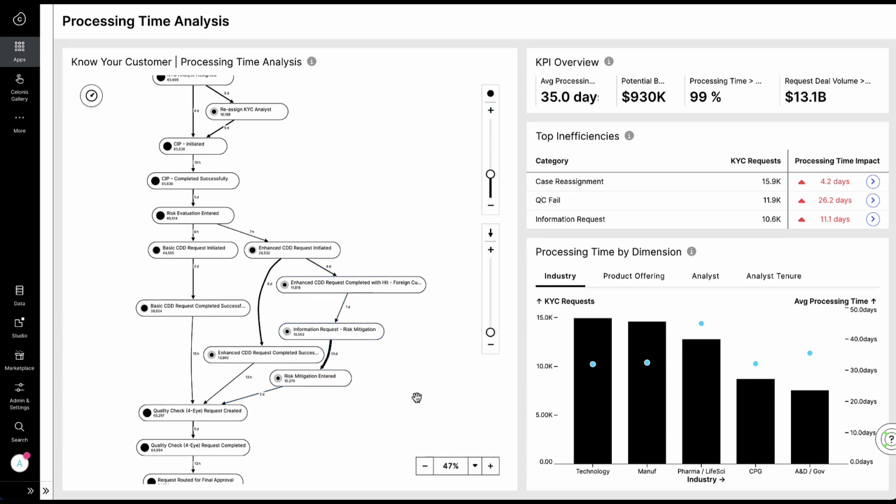Now, I notice that after the risk evaluation is entered, KYC cases enter an enhanced diligence request. However, this isn't necessarily a bad process flow. So this will not be an area of improvement here, as we would expect that to happen, as well as the subsequent activities that require an information request.